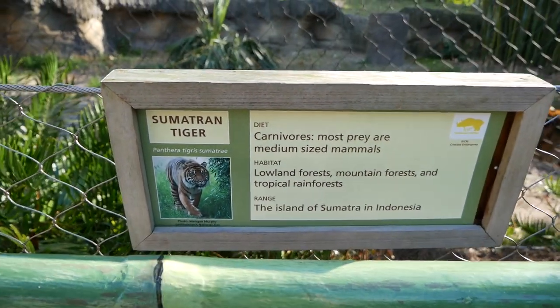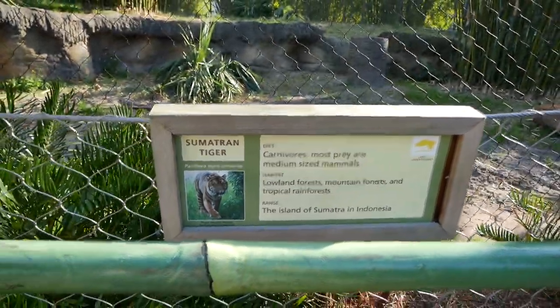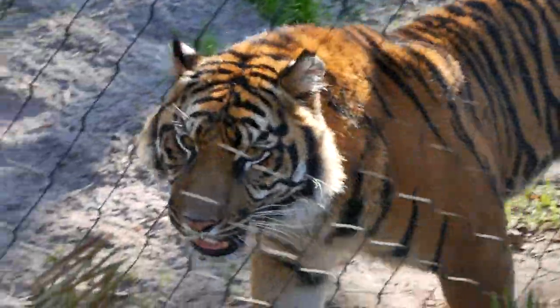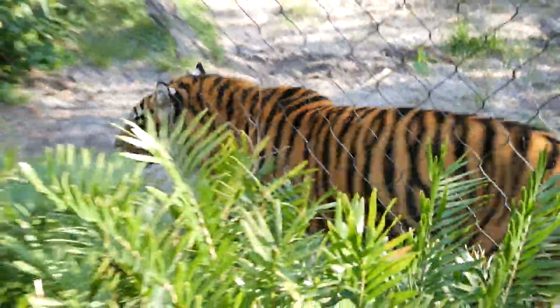Sumatran tiger. Beautiful creature. Look at it. Nice. A gorgeous creature. Man.